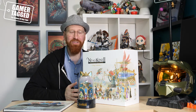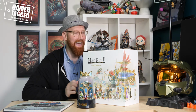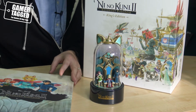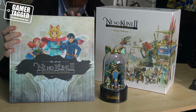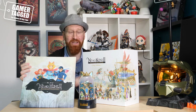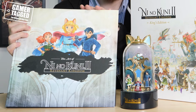So another edition which I was totally blown away with, and I wasn't expecting it to be this good, was Ninokuni 2, The Revenant Kingdom, and it is the King's Edition. Now it comes with this incredible and beautiful little music box, which we'll turn on later to let you hear the tune out of it. But I wasn't expecting it again to come with a full-size concept art book, and it is just beautiful. Very similar in terms of a collector's edition to the Mafia 3 collection, where it doesn't give you the skinned down version, it gives you a proper full-size version. So let's take a look very quickly inside this.